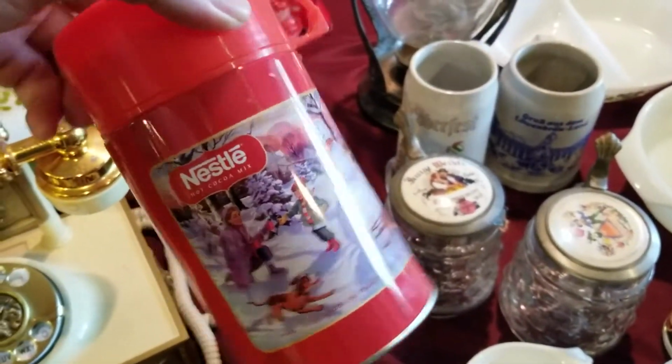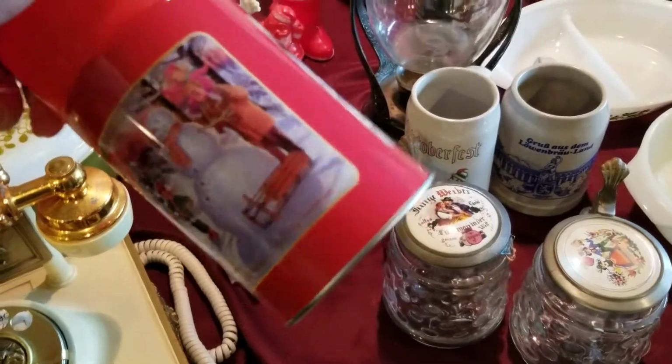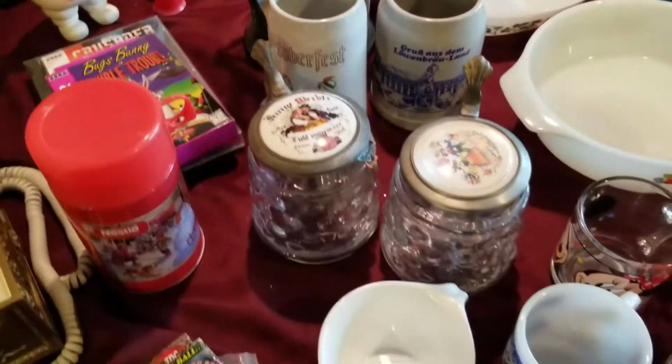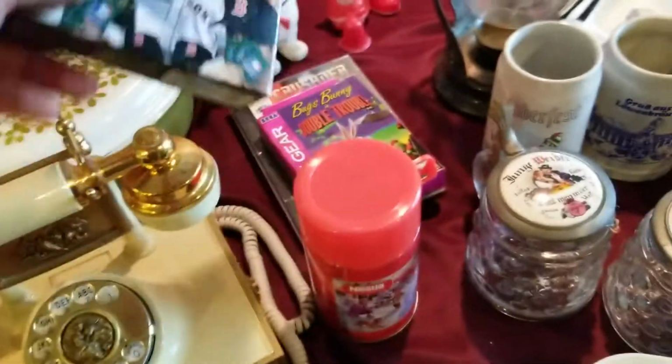Here's a Nestle Thermos, 100 years of hot cocoa. I checked it. It doesn't look like it was ever used, and it even still has the original sticker on it. It's from the 90s. You have this unused baseball card game, Boston Red Sox edition. Got it pretty cheap, so I stand to make a profit on that.